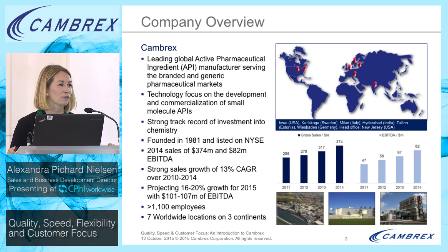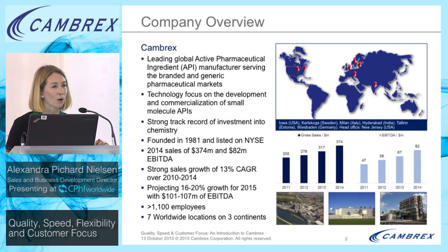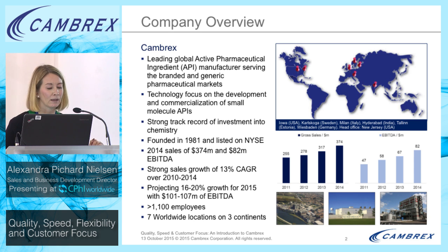Cambrex is a custom manufacturing organization. We serve the branded and generics pharmaceutical markets with APIs, active pharmaceutical ingredients, and advanced intermediates. We are a very technology-focused company on the development and commercialization of small molecule APIs. And I'd like to emphasize the word small molecules, which is the only market we focus on. We're a company that has a strong track record and will to invest into chemistry, and I'll come back to that a little bit later in this presentation.